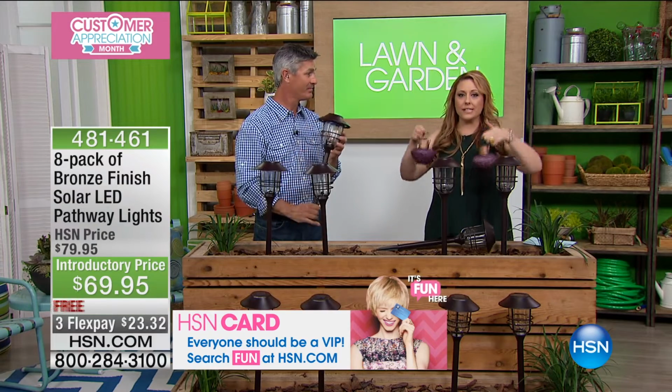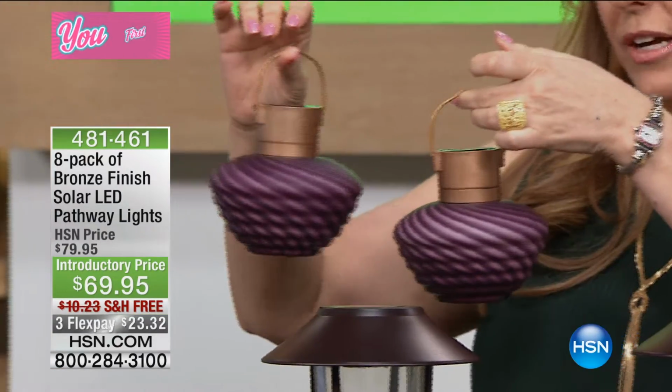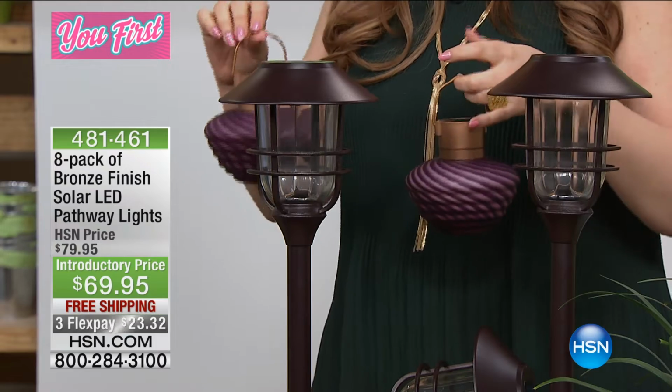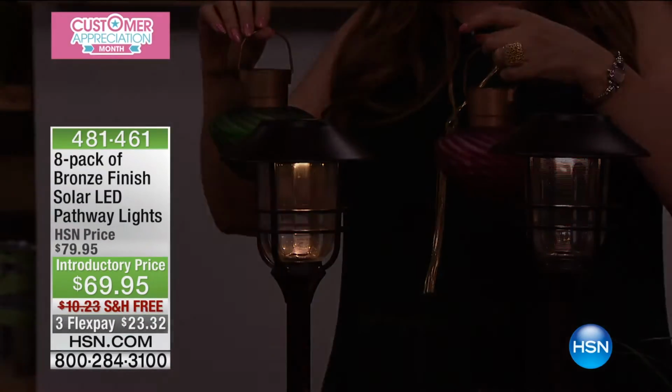So easy. Now, this is the previous item that we had, the set of 2 with the hand-blown glass that are color changing. So I wanted to bring them out when the lights go down so you can see the color changing and how great it's gonna look if you're doing it all together. There's no electrician. You don't have to plug it in. The sun comes up, the sun comes down, the sun comes up and powers them.